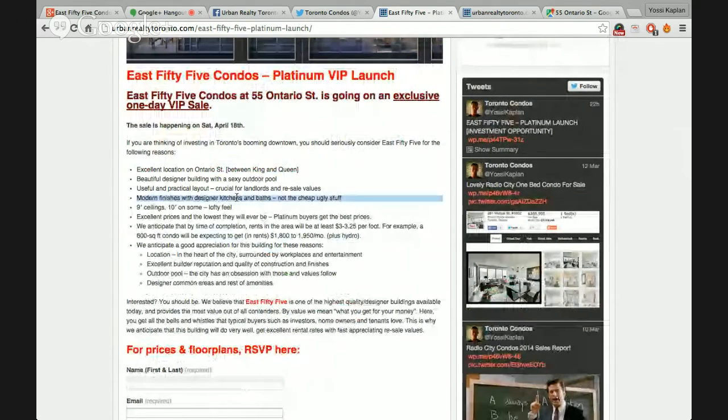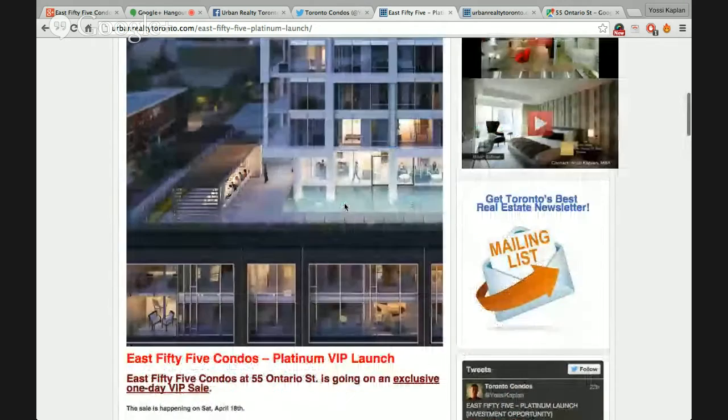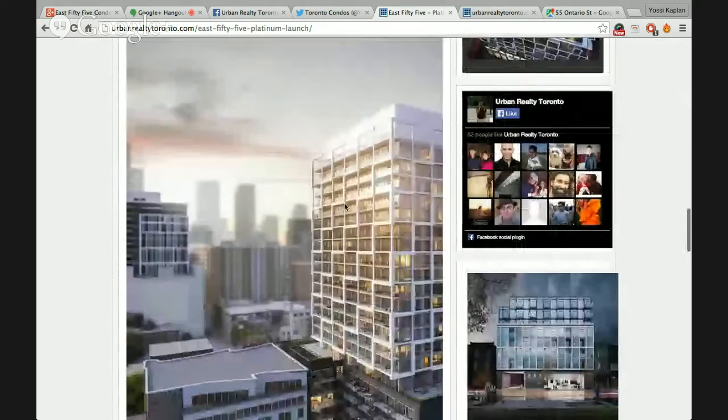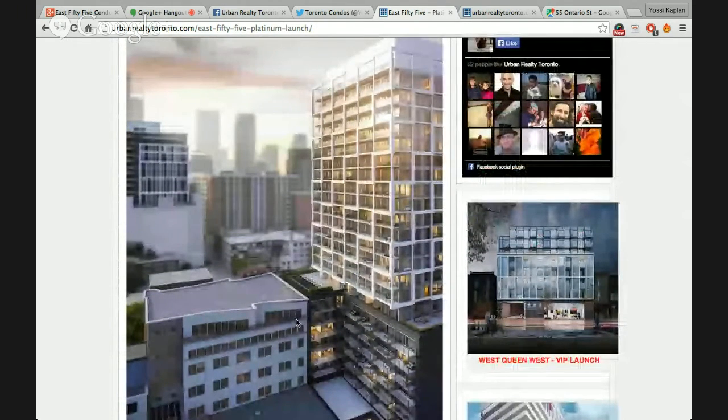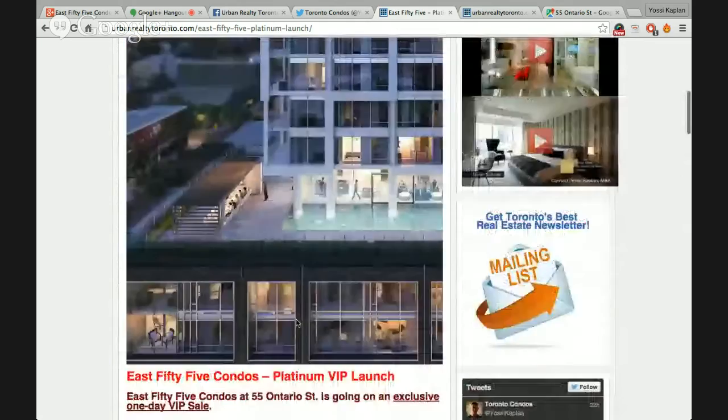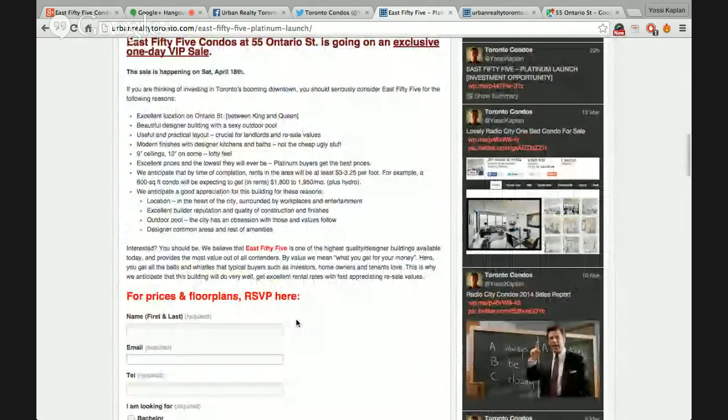Modern finishes with designer kitchens and baths, not the cheap, ugly stuff, as I wrote. This building features some of the nicest kitchens and baths we've seen. There's been a lot of investment in the past 10, 15 years in buildings, and especially in the interior design. Here's another shot, by the way. It's really lovely. And that's really good, because you want something really modern. People walk in and, man, they feel like they're in a model suite already, and that's what you want. You want to pick the good buildings, okay? And this is definitely one of them.